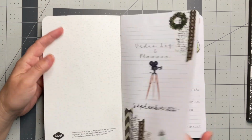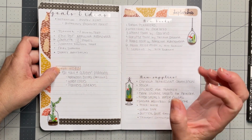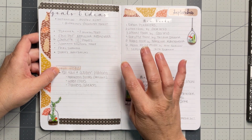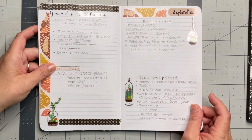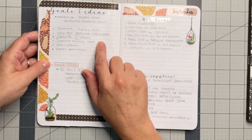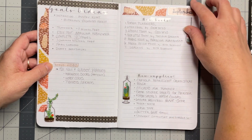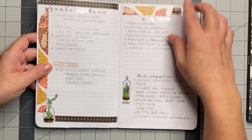All right, so this is how I organize my planner. Again, it is specifically for my videos. My goal is to do 4 videos a month, so basically each week I have a page. The first one is goals and ideas for the month. And then this lists all the new books and supplies that I got for September. And look at these stickers. Aren't they cute?